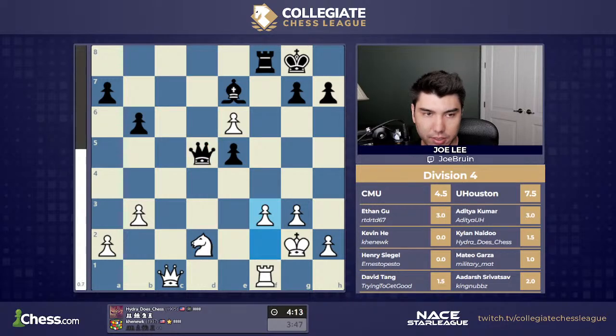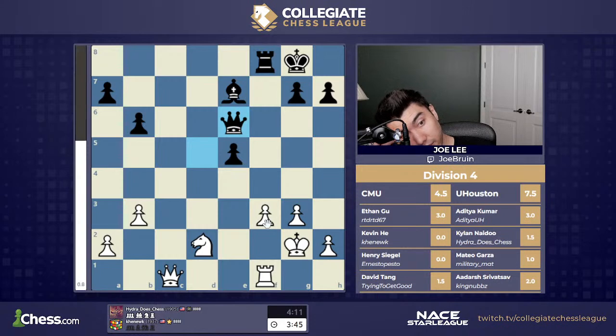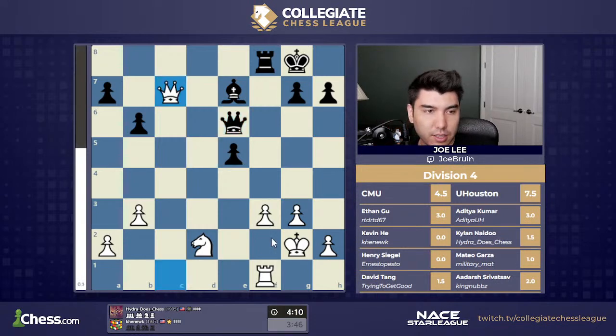F3. Queen can take this guy now, and does so. Yeah, Kevin did not convert his position either, unfortunately. Queen N attacking the A pawn. Pressure on the E pawn.